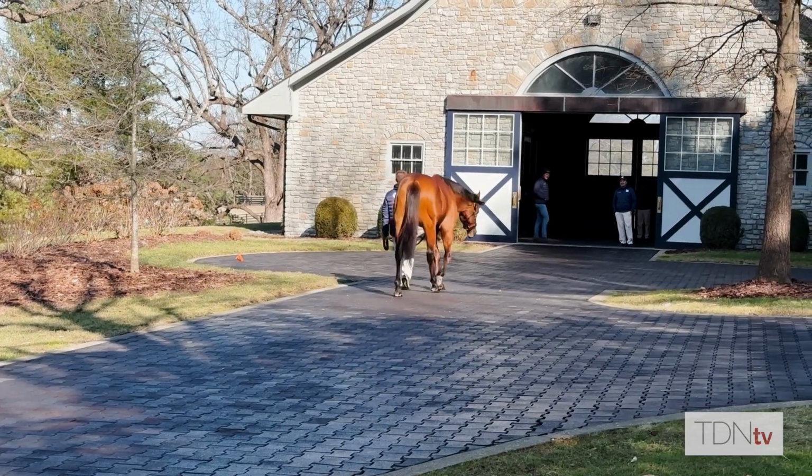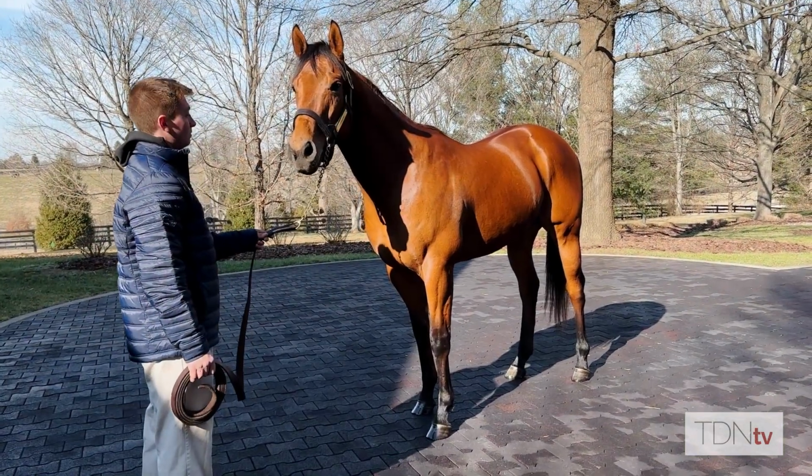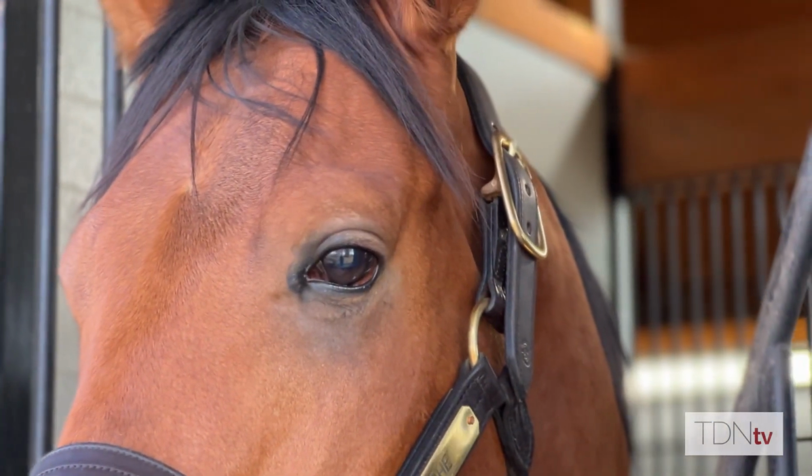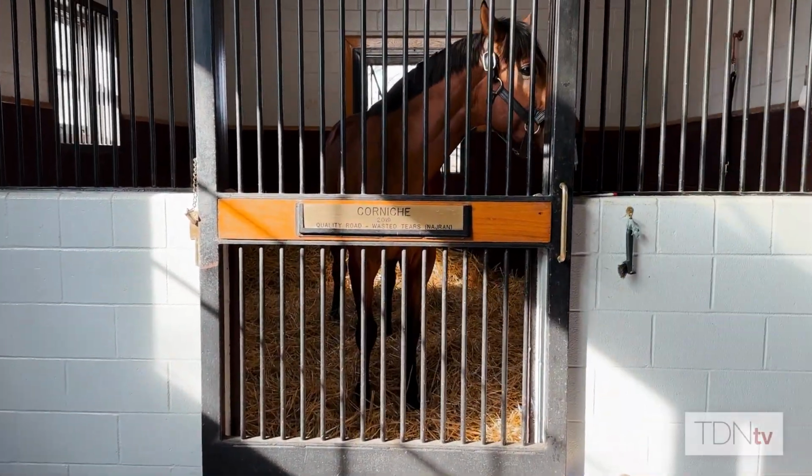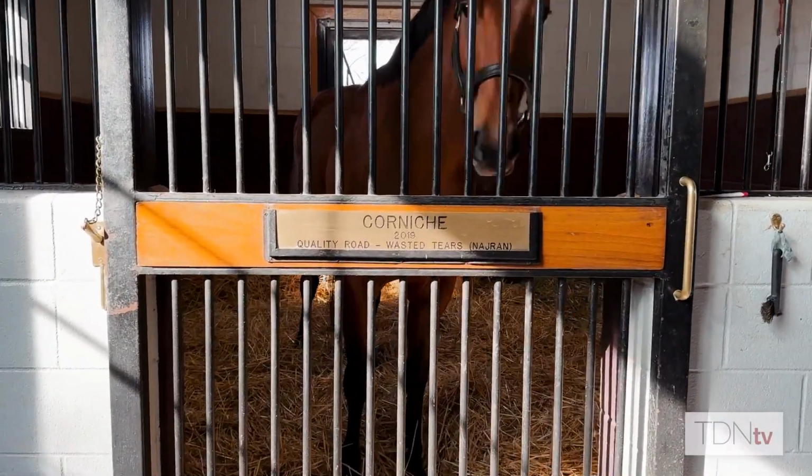He's got a hit. He's been very popular. I mean, I think everyone wants 2-year-old speed. People want to get to the races early, and that's the greatest selling point of any stallion. And I think horses like Corniche offer that. They're the ones that will get you to the races early and hopefully get you on the racetrack and on the big stage.